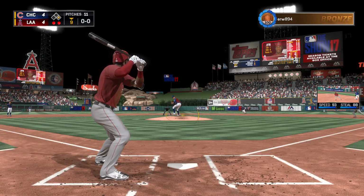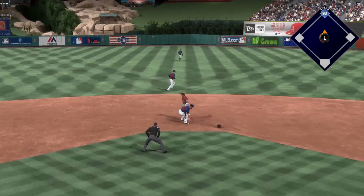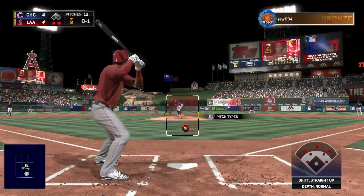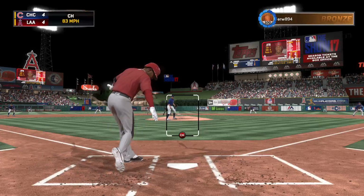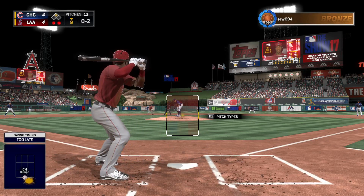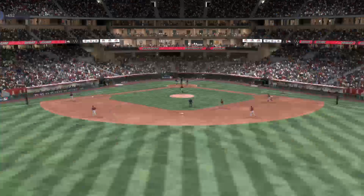Digging in now, Tim Anderson. He's got a chance to end this one and send these fans home happy if he can get a ball deep enough into the gap. Looking at the first pitch for a strike, then takes a swing. A swing and a miss, and he's in the hole 0-2 now.